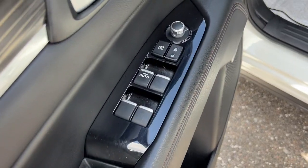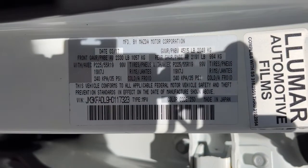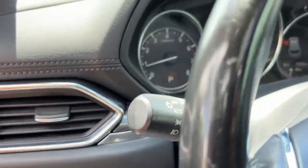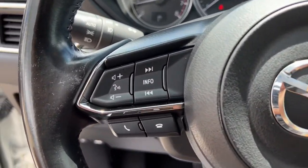These are just some of the great options this vehicle comes with: keyless entry, sun moonroof, navigation system, fog lamps, power liftgate, heated front seat, power driver seat, blind spot monitor, dual zone AC, electronic stability control.